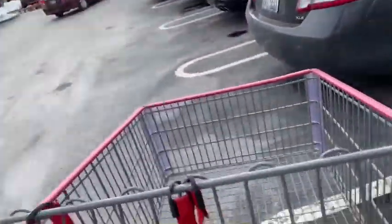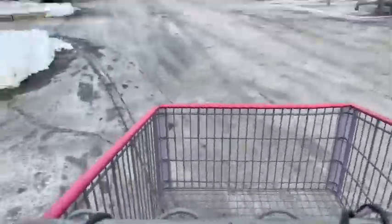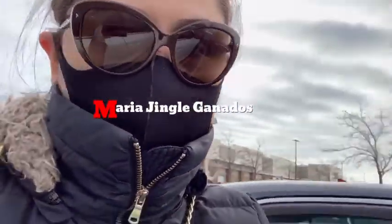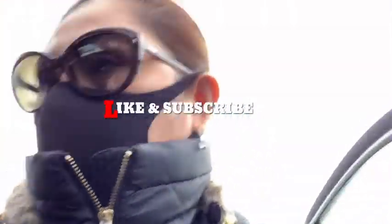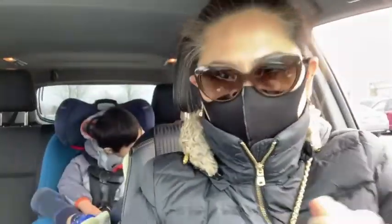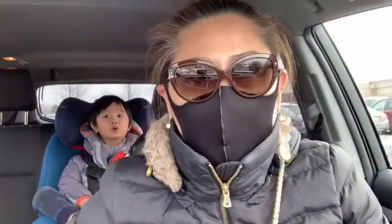Okay. Let's put back our cart. Okay. So that's our shopping trip to Costco. It's a very cold day here in Illinois. We have our hot dog and a bun.